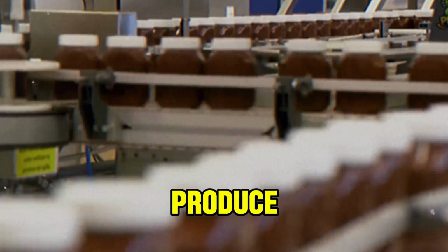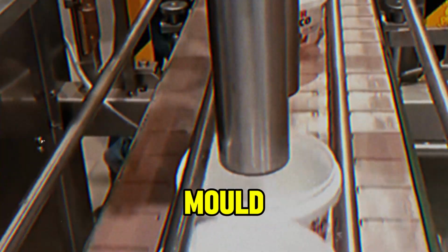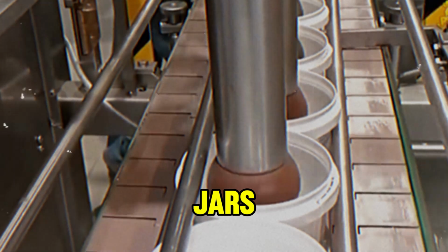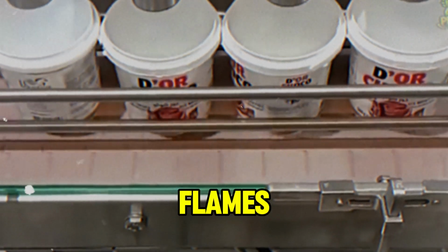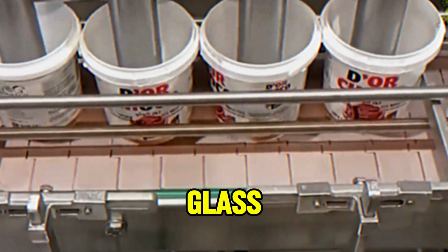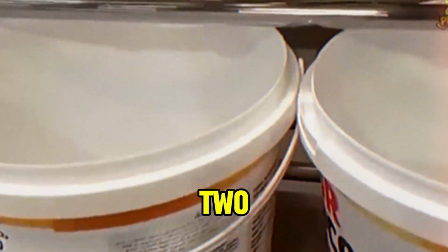These large ovens produce thousands of containers daily. Each drop of molten glass is injected into a mold, which then presses the glass into the jar's shape to prevent imperfections. The newly manufactured jars are subjected to flames that seal any small holes in the glass. Subsequently, they are cooled with a rapid cooling jet and stored in a room for 2 days.